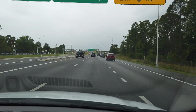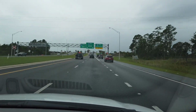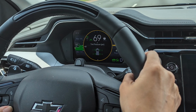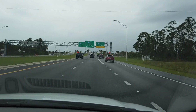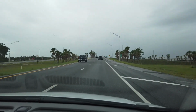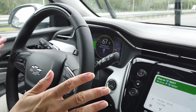Now, while the adaptive cruise control will work anywhere, Super Cruise currently only works on roads that GM has mapped, and that's mostly highways. And we only know if Super Cruise is available if our Super Cruise icon lights up. Thankfully, it does work on most of the stretch of I-4 that we drive. To engage Super Cruise on my drive, I just push the button on the steering wheel and both the Super Cruise icon on the dash and the light bar on the top of the steering wheel turn green.